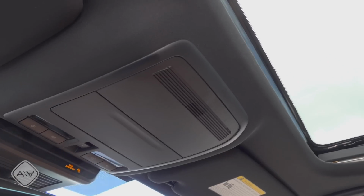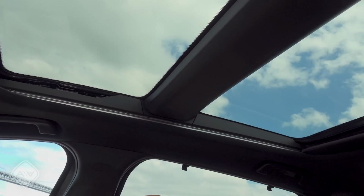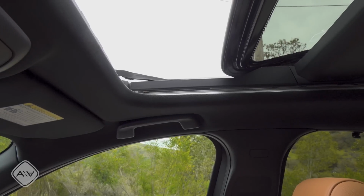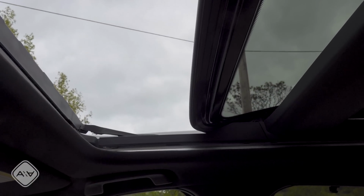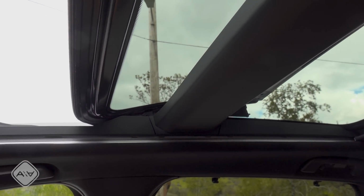Up here are the controls for this large panoramic moonroof. It spans just over the driver and front passengers' heads, all the way back there to the second row where Brian is sitting. He has a reasonable amount of headroom, you can see right there. One unusual thing about this moonroof is that it does not open terribly far. The opening is only about 8 or 9 inches. That is as far as it will open. You'll notice that the glass is at quite a severe angle there to help reduce turbulence.